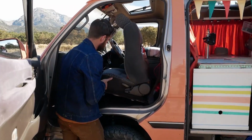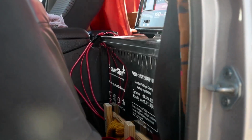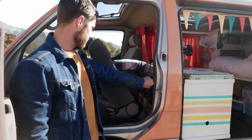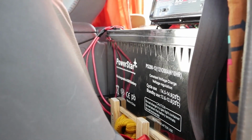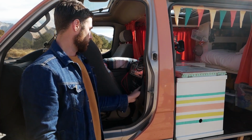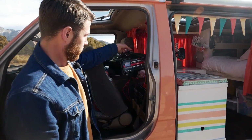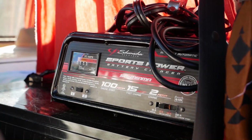And this actually lifts up, and our engine's under there. We use a 12-volt deep cell battery, and we have this connected to our main battery. As long as we're driving, we keep it charged, then we don't lose a whole lot of power. And then anytime we're somewhere with electricity, we'll just go ahead and hook this up and charge overnight.